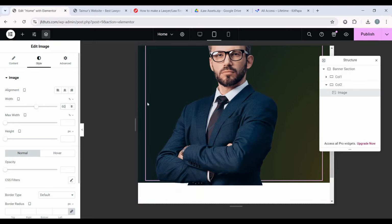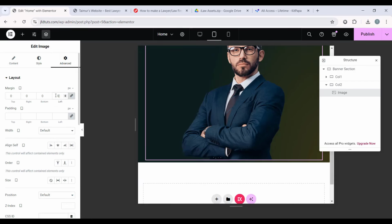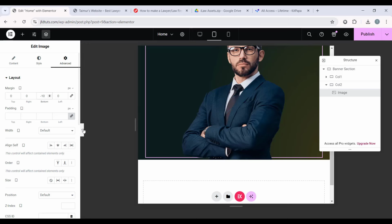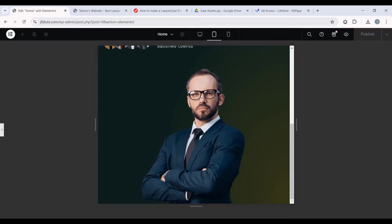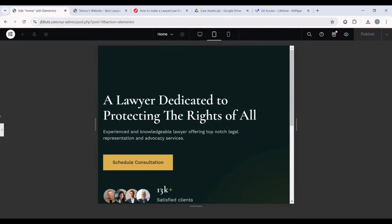And it will be like this. Then go to the advanced tab and actually remove all the margins like this, and just only on the bottom make it minus 10 pixel. And it will become like this, looking perfect in the tablet mode. Now let's check the mobile mode.